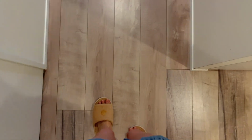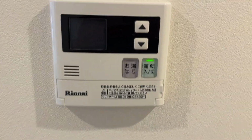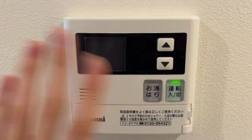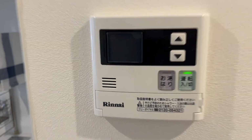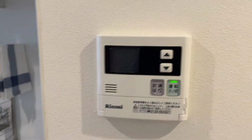Moving on. Here is this closet. I will not be opening this door because it's a mess in here. Sorry, but you can see it's pretty big. It's wall to ceiling, a really good sized closet. And then we walk this way a bit. And what do we have? Oh, it's the hot water controller. I don't mess with this. This is how you change the temperature of the water that you receive.